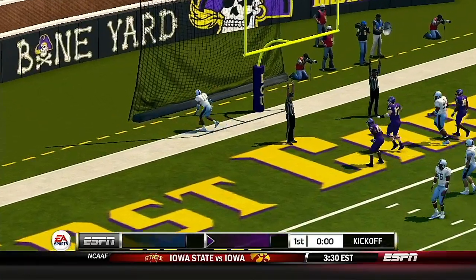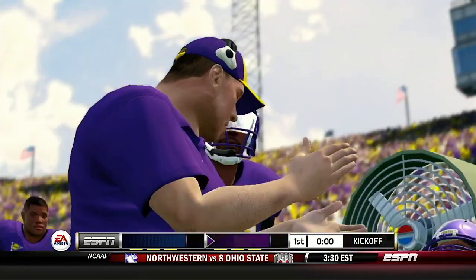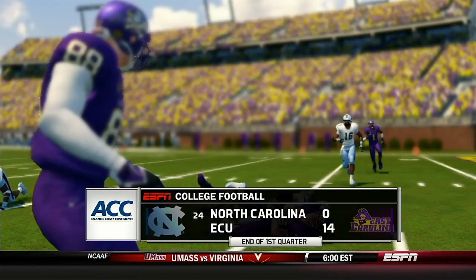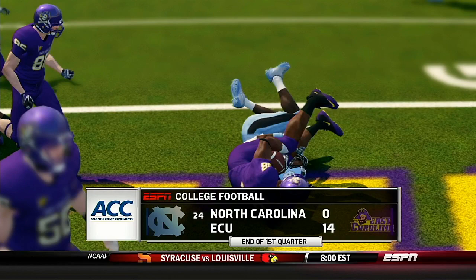The PAT. A short two-play, 72-yard drive, and they come away with 7 points. Well, Brad, right now this offense is hot, and they also took advantage of some mistakes there by the defense. There are 3 quarters remaining. The Pirates lead it by 2 touchdowns.